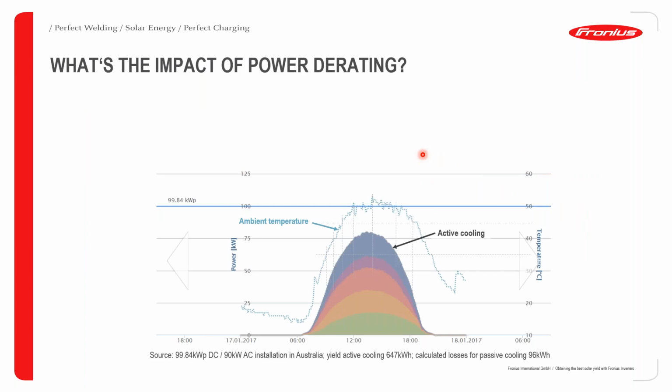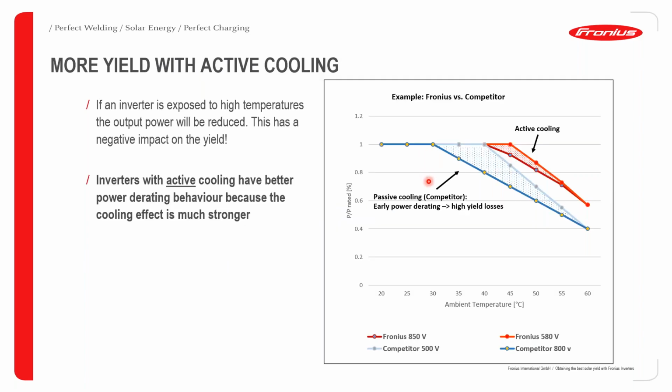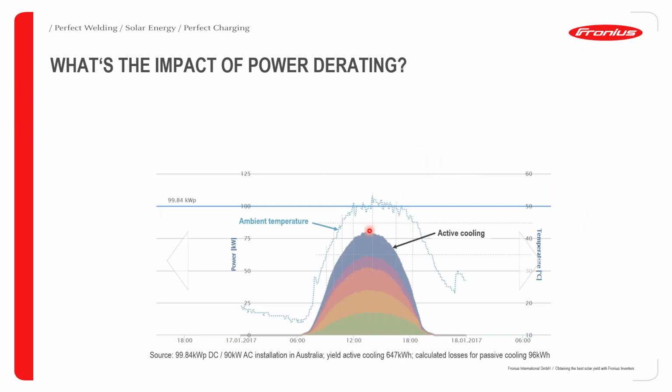Okay, so now let's look at the impact. The previous slide was sort of a chart. We'll now look at a live situation. This is actually an existing system. It's a 90 kilowatt peak installation. This system consists of 4 SIMO-20s and 1 SIMO-10, making it a 90 kilowatt installation on a 99.84 kilowatts peak PV system. As we can see in this case, these are live and real data. We can see that even at very high ambient temperatures, even more than 50 degrees centigrade, you still have optimal performance from our Fronius device.